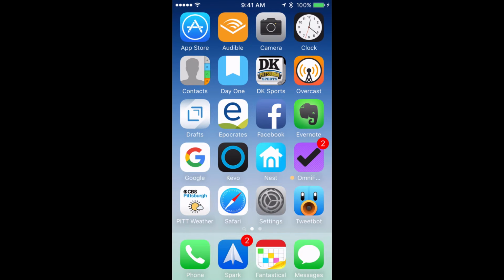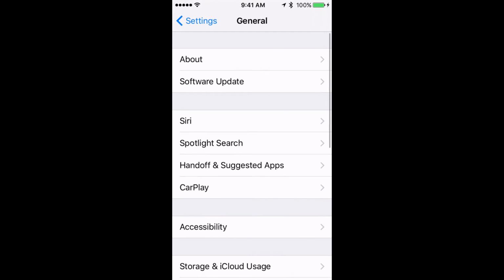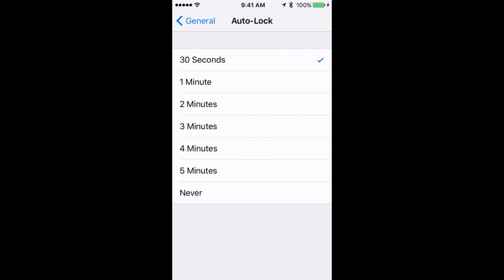Do you have your auto lock enabled? You can set your iPhone to automatically go to sleep after a certain amount of time. The sooner it sleeps, the less power it uses. Try setting auto lock for 30 seconds, and if that's too short, go to 1 minute. To set auto lock, go to Settings, General, and scroll down to Auto Lock. Tap your preference. The shorter, the better.